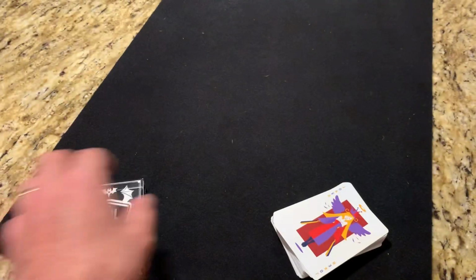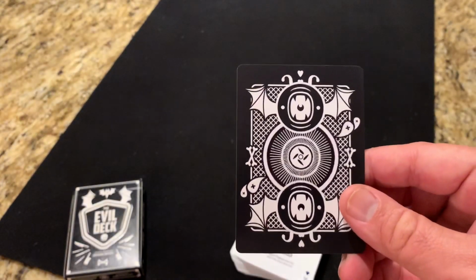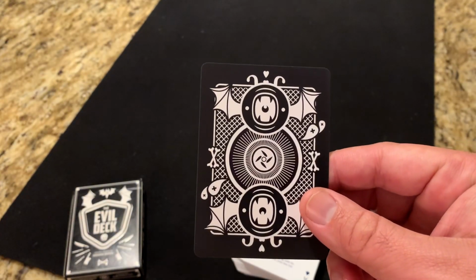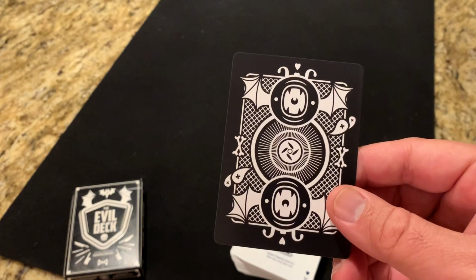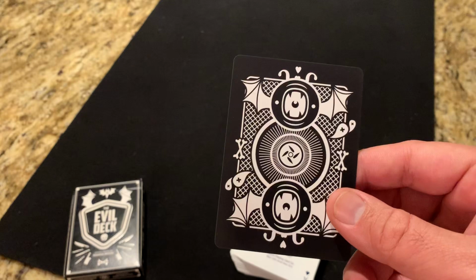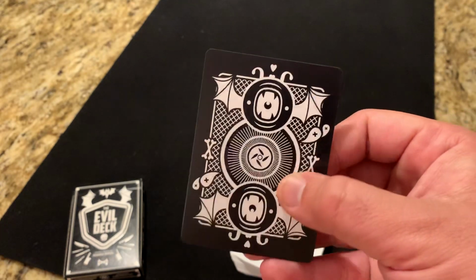So there's the tuck case. Now let's look at the cards, and we'll start with the back. And again, you're going to see this is early Giovanni Meroni, so much simpler designs than what you see in some of his other stuff, but I still love the really modern style, and you can see some of the touches of where his cards would go in the future throughout this.